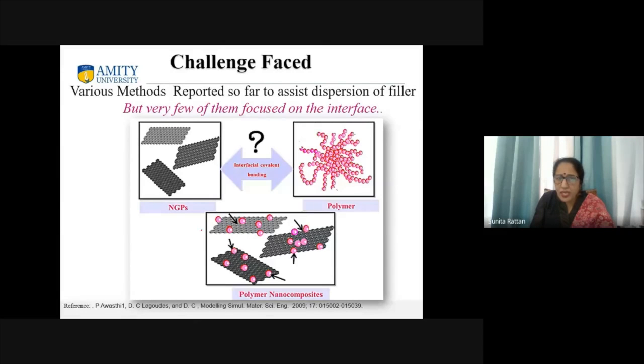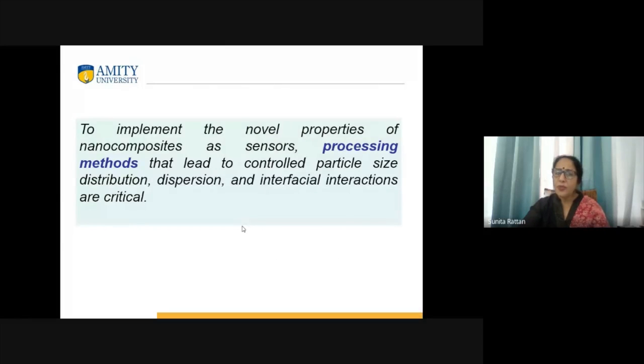Where the new properties are coming from. And that area has to be increased, right? So when I say to implement the novel properties of nanocomposite sensors, processing methods that lead to controlled particle size distribution, dispersion, and interfacial interactions are critical.